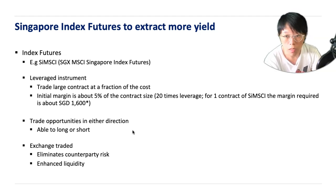All right, and of course, SiMSCI is a leverage instrument, right? Meaning that you don't need to come up with the full amount of money to trade in the SiMSCI. The average contract value per contract is about 30,000+ Sing dollars. However, to start trading the SiMSCI, you need about 5% as a margin.